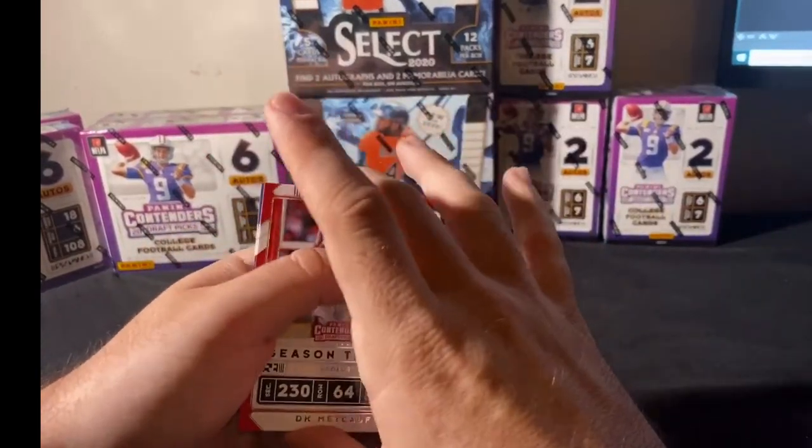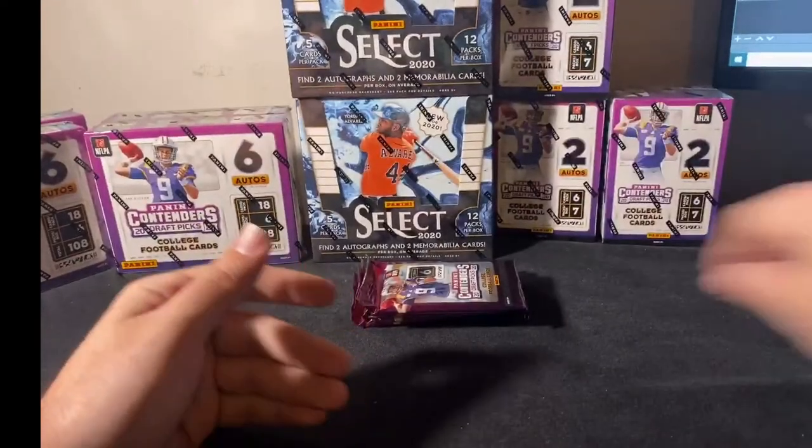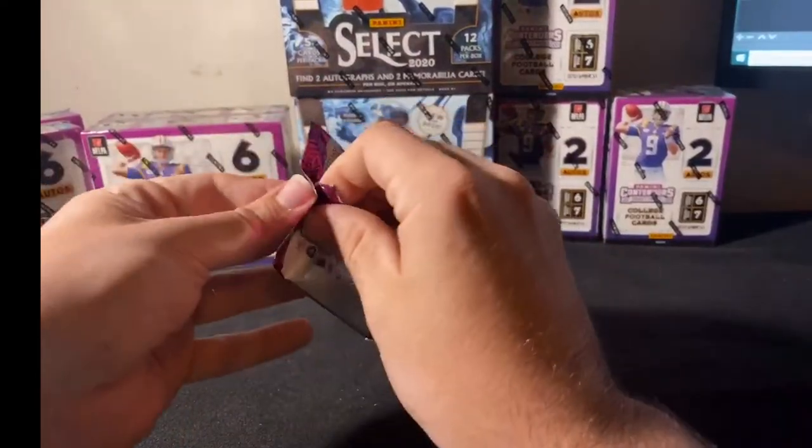Not a big Mahomes fan. What's up, Charlie Collects? We got a DK and a Terry on the back. Yeah, you either love them or you hate them.